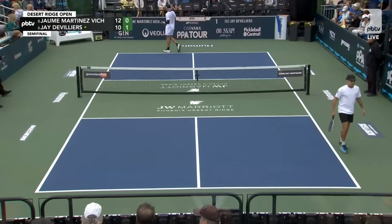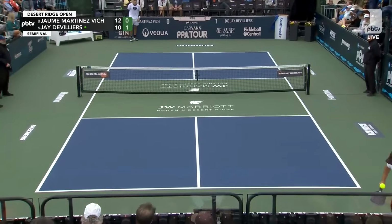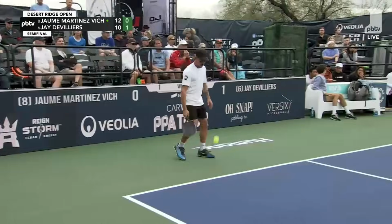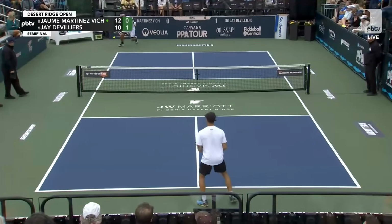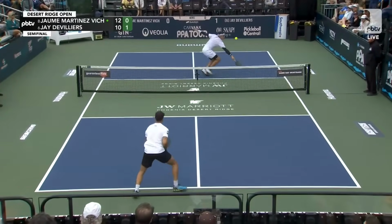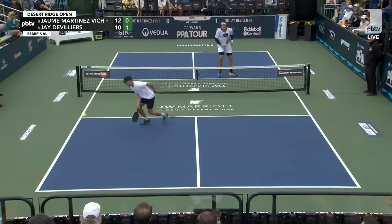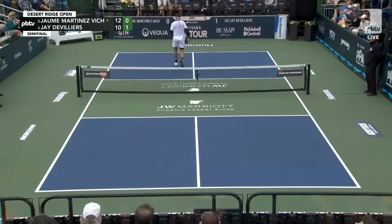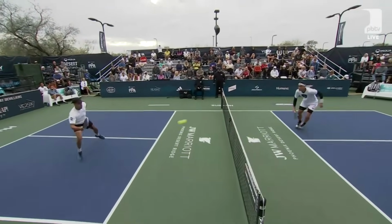Good leave there. There you see the traditional all left-hand cross-court two-handed backhand, which is so much more fun to hit. I mean, you get to swing through those. What in the world? What was that? And then the no look back to his opponent's backhand.